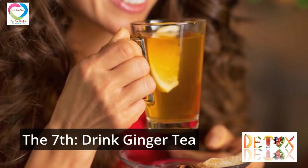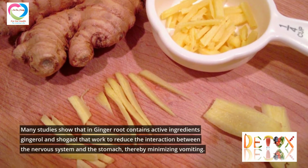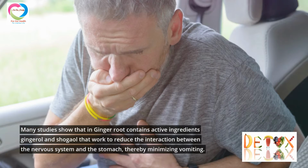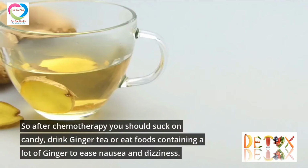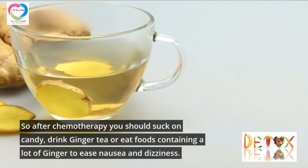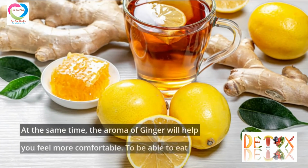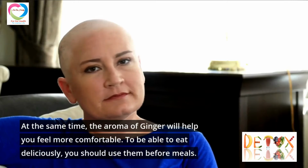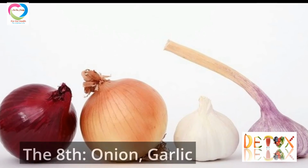The seventh, drink ginger tea. Many studies show that ginger root contains active ingredients gingerol and shogaol that work to reduce the interaction between the nervous system and the stomach, thereby minimizing vomiting. So after chemotherapy you should suck on candy, drink ginger tea or eat foods containing a lot of ginger to ease nausea and dizziness. At the same time, the aroma of ginger will help you feel more comfortable. To be able to eat deliciously, you should use them before meals.